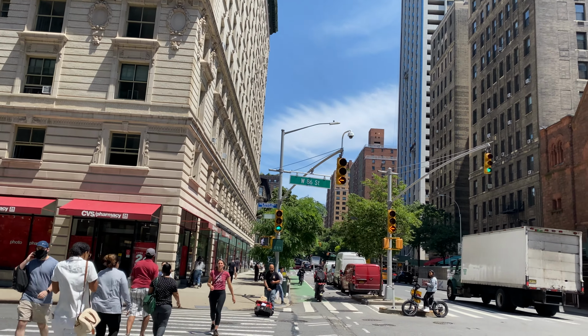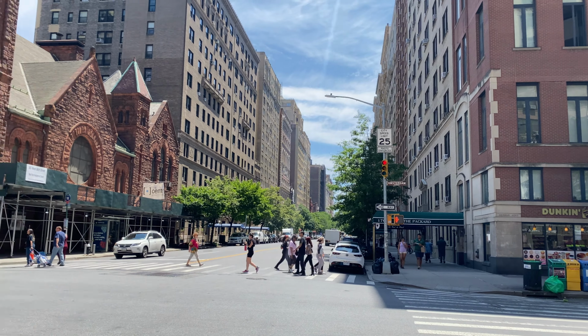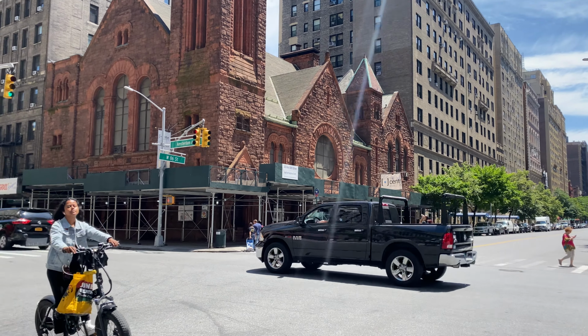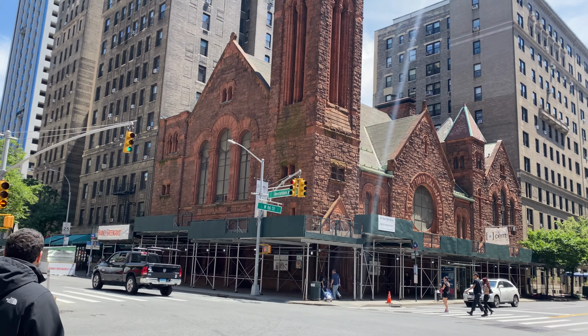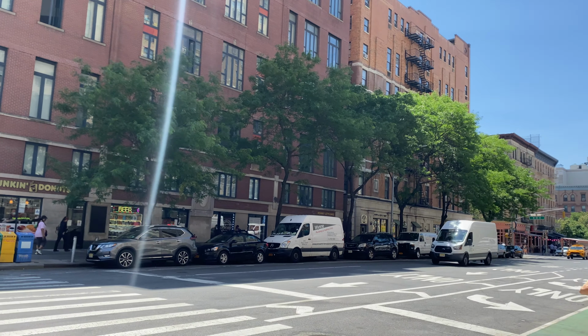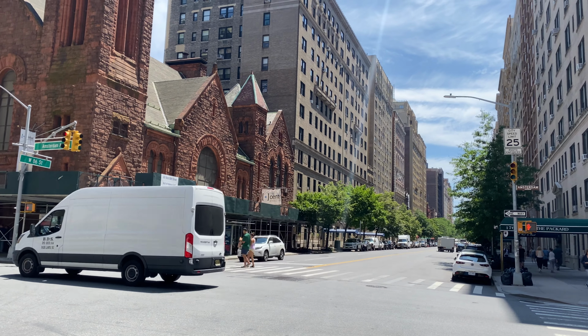Right here. That's Central Park, that's west side. This is a little west side stretch for you. Hope you enjoyed that, heading out of Central Park. Before I leave you, I'll take us across 86th Street towards the park.